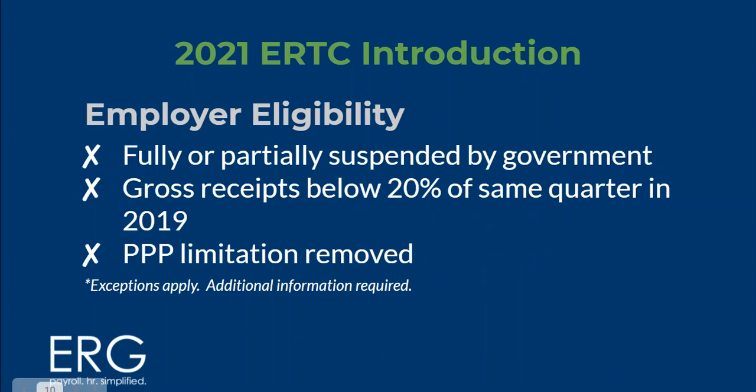All right, so let's take a look at 2021. Some of this has changed, some of it's the same. One of the things to keep in mind here is that there's not an either or when it comes to 2020 or 2021. You could be eligible for one quarter in 2021 and that's it. Or you could be eligible for 2020 and no quarters in 2021. Or two quarters in 2021, but not 2020 and not the other two quarters in 2021. So we could have up to 5 different calculations here. Definitely look at each quarter and see if any of these things apply.